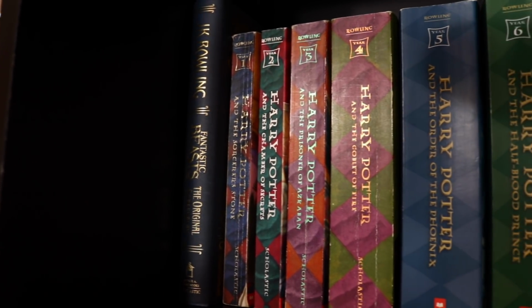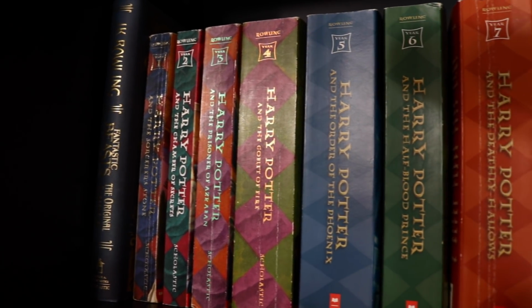Some of these angles are a little bit shaky because I was having to hold the camera. I don't have a very tall tripod. I have a small little desk tripod that I use, so I don't actually have something that I can raise all the way up to my top shelves or lower all the way down to my bottom shelves. So some of the camera angles are a little bit shaky and funky. I'm sorry about that. Starting off here, we have the entire Harry Potter series in the original US paperbacks.